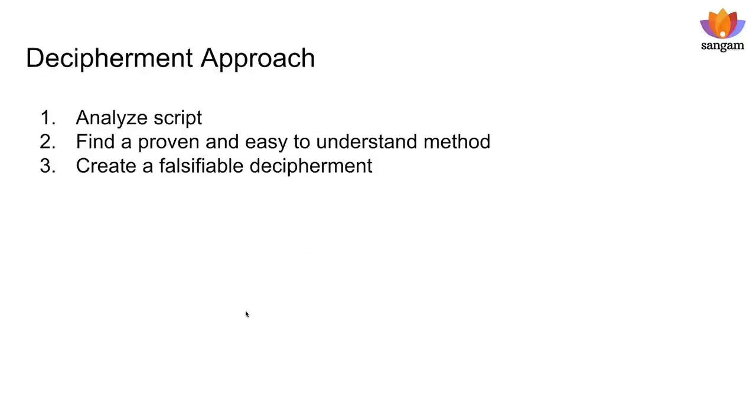So what is our approach to decipherment? One is we analyze the script, and we try to figure out what's the way to decipher it. And we find a proven and easy to understand method to decipher it. So the key is, I didn't want to do something that is my own method, because then I have to kind of prove the method. I wanted something that is well established, and there wouldn't be a lot of questions around it. The other criteria was that I wanted it to be easy to understand for people.